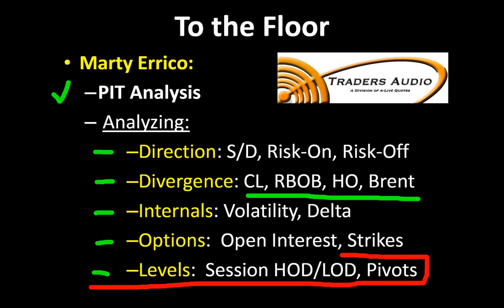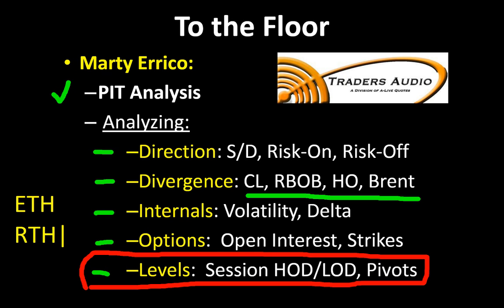Those pit session trading levels, oftentimes a little bit confusing, right? Remember, I'm looking at, on my screens, the electronic trading hours, whereas Marty Errico is looking at the regular trading hours. Very big difference there, all right? Let's rock and roll. Now you know what the plan is today.